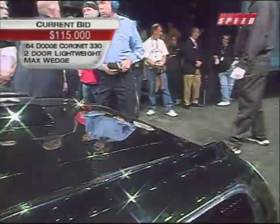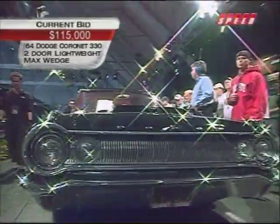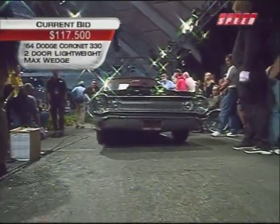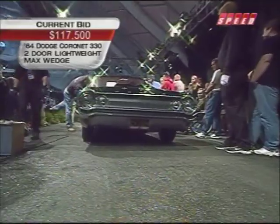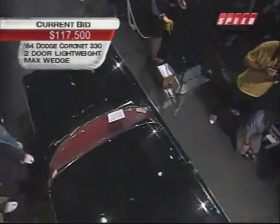The car has a little over 400 miles. Well, 400 miles is how many trips down the drag strip and back? Probably about 200.